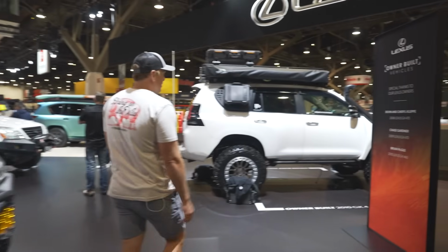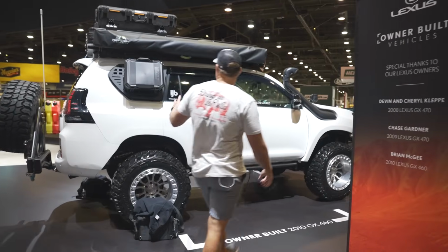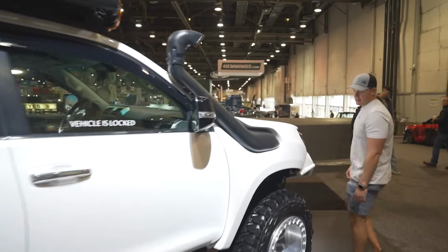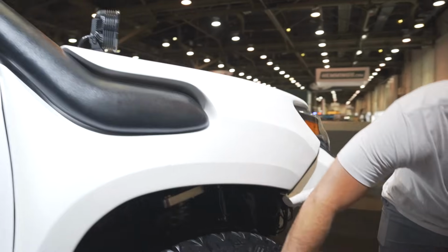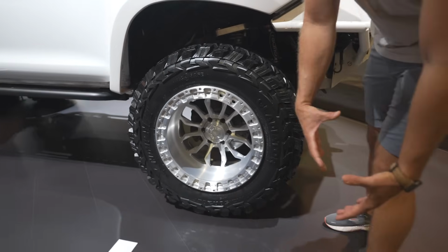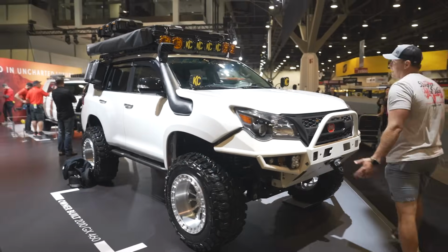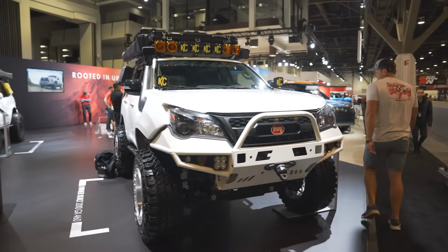Wrap's pretty cool too. We got another 2010 here with a snorkel, Tough Stuff Overland awning. The wheels, these aren't really my thing. I like 17, 18 inch wheels. Those look closer to 20, but it's a really cool aesthetic. You got the KC Highlight lights up there.